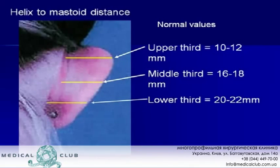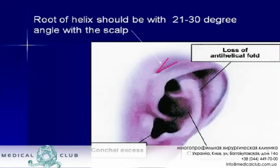There are lots of numbers that one can use to measure what makes an ear look good, or how close it should sit to the side of the head, but I think emotionally it's more of a visual issue than it is necessarily numbers. In general, the helix of the ear should be within 20 to 30 degrees of the side of the scalp. This would be considered normal and certainly wouldn't draw your eye to it if it stayed within this angulation range.